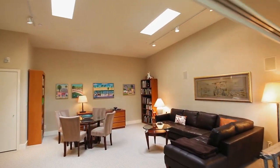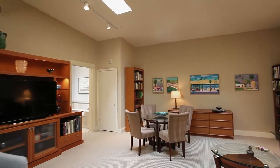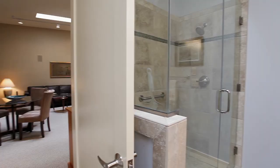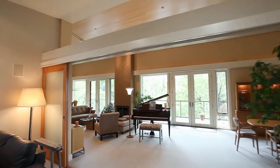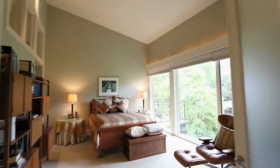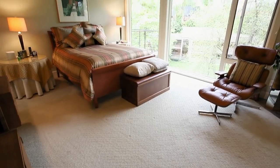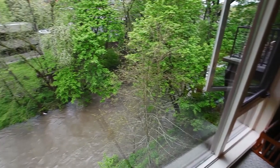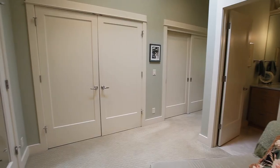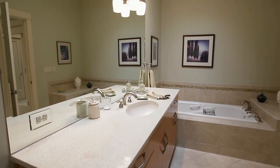Sliding doors open to a flexible space that could serve as an inviting family room or as a second master bedroom suite. You can relax and recharge in the private vaulted master suite, complete with a fireplace and peaceful views. It has wraparound walk-in closets and two master baths with luxurious finishes.